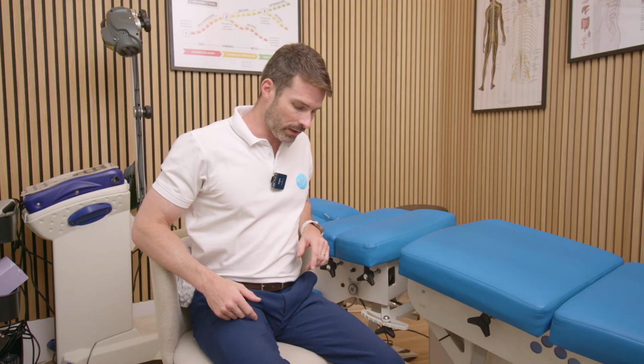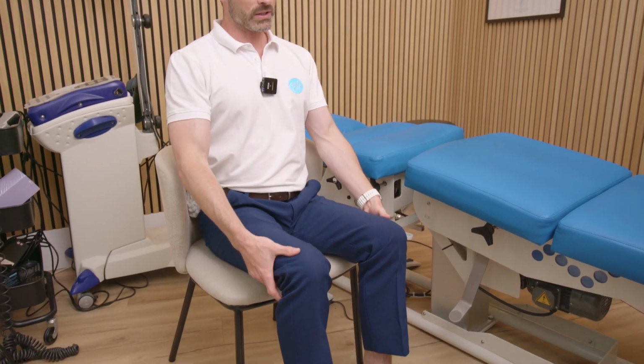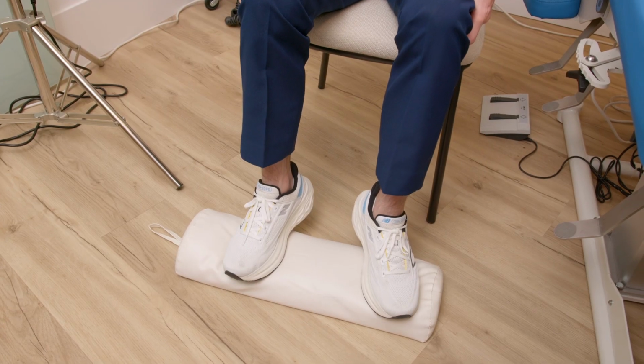I'm using a leg support here. If I place my legs on that, because I've got them slightly raised, I've got less pressure on the sciatic nerve and less pressure on the sacrum and the pelvis. So I'm in a good position there, especially if I'm suffering from sciatica, disc herniation, or even horrendous neck pain. That's a good ideal seated position.